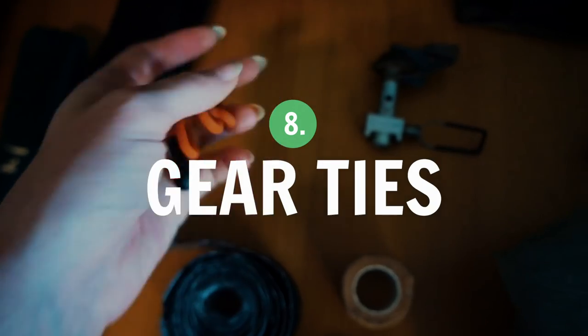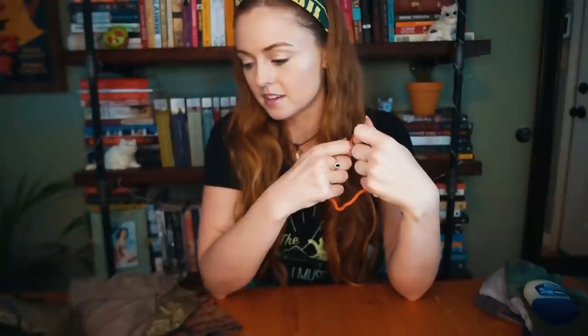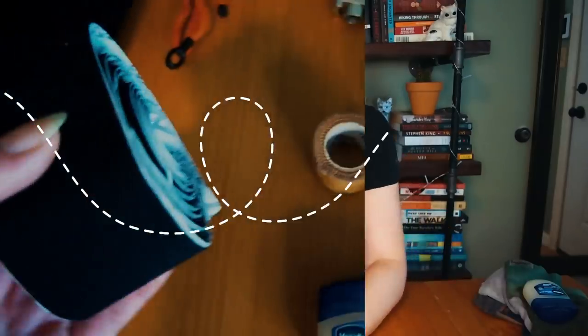Gear ties. These things, let me tell you, they have so many uses. I use these to strap things to my pack mostly. I use it to keep my hose for my water reservoir attached to me right here. Really anything. You want to attach anything to your pack? Gear tie. Awesome. I couldn't find them everywhere, but when I did, I was like, yes, I need them. I need more. You always need more.